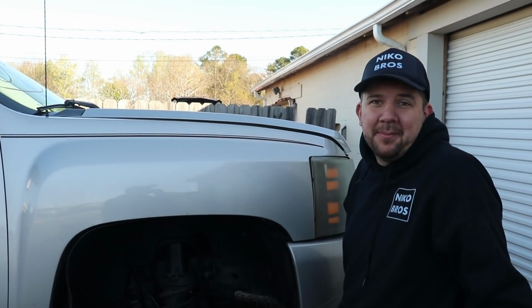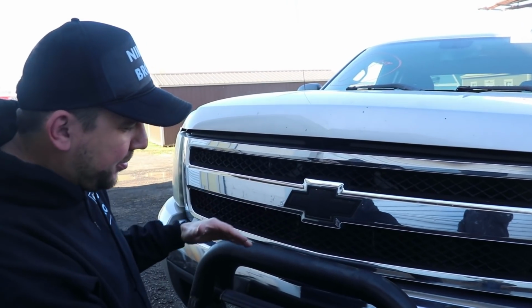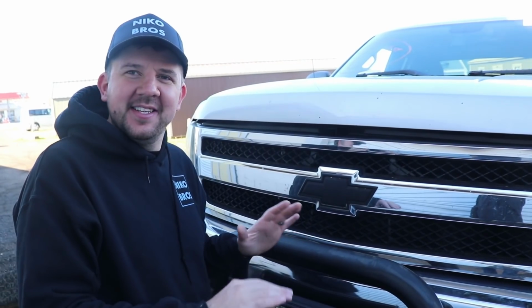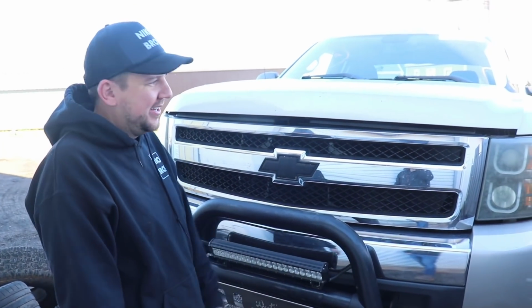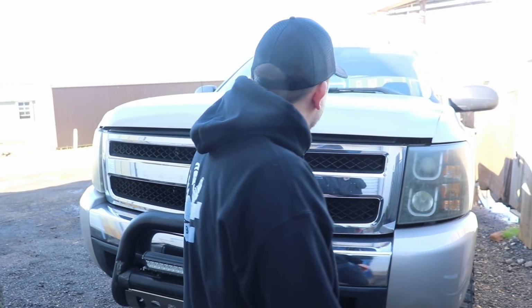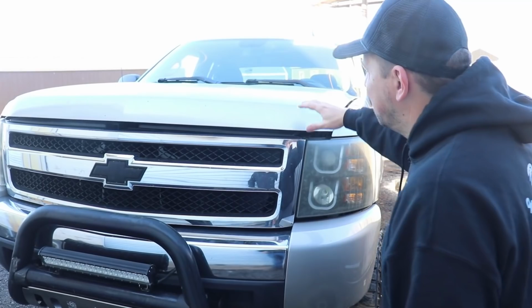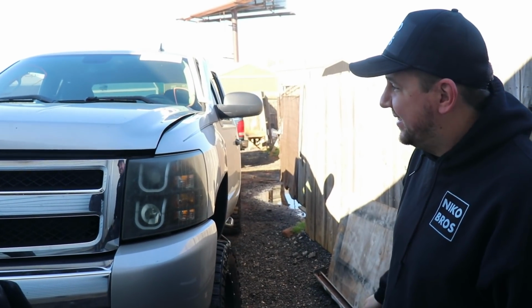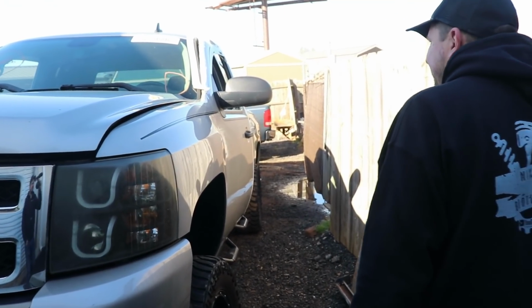Let's go around and see what's up with this thing. In the front, we got a nice little bull bar, light bar right there. It's nice. I like it. It's subtle, not too much, but it's there. You know, why not? Kind of extra light, like fog lights, I guess. But is there any damage in the front? It's looking pretty good. Got custom headlights. I don't see any damage at all, so that's nice. That's pretty nice. Let's check out the side.